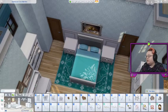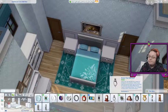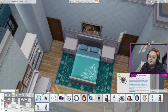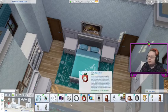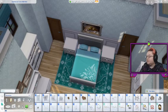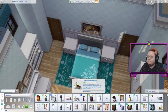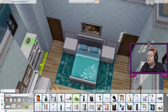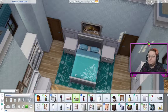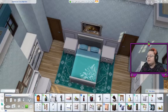Because I want something in here. No. Don't need a clock. I just want clutter. Bath basket. No. That's a good reason. Some flowers and books on the bedside tables. That's a good idea.